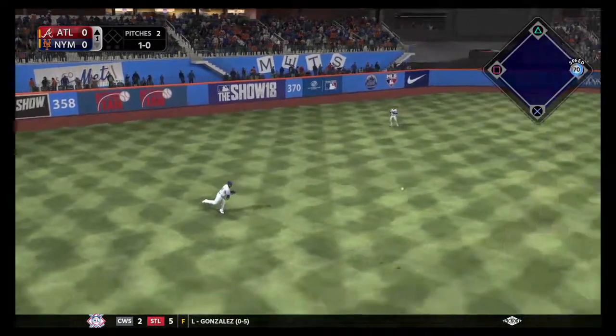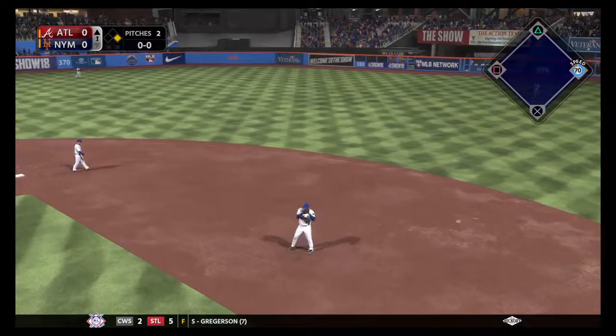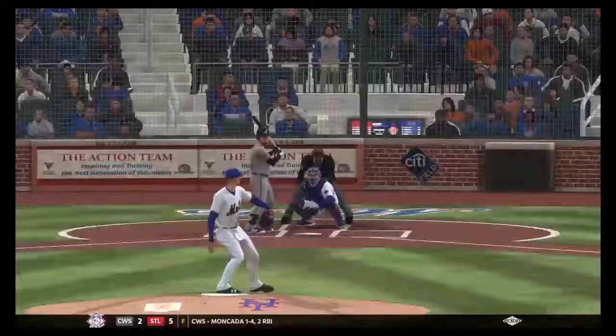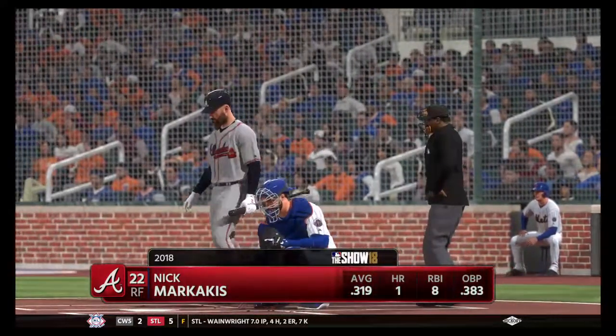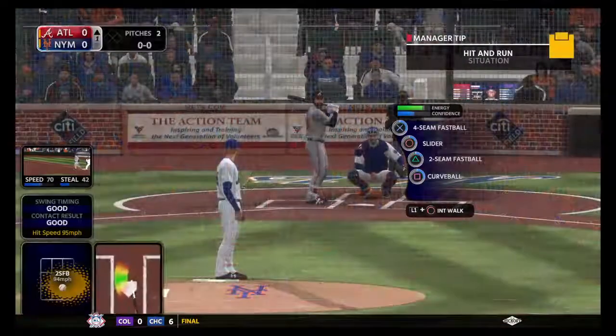That gets down, and he's got himself a base hit. So it's an inning-opening base hit, and the Braves have a man on. Pitcher went to the well one too many times. Back-to-back fastballs. Hitter was able to keep his hands through, deliver a nice line drive. The next to bat for Atlanta, Nick Markakis. Runner at first to start the inning.